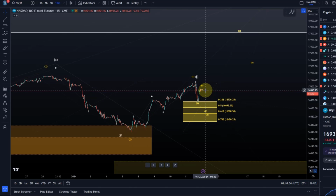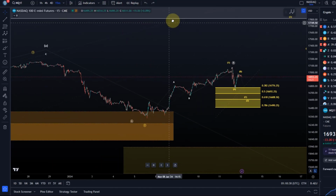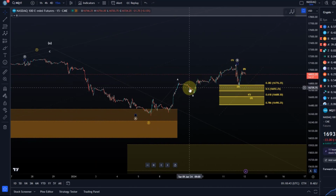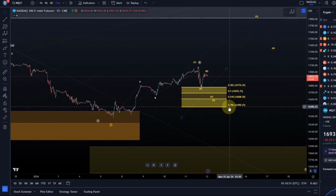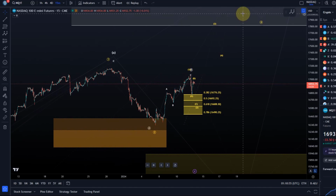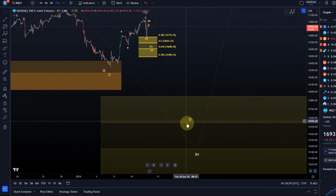In the yellow scenario, if I count the move from the Friday low as a 5-wave move, the 5th wave was very much extended, and that gives it this ABC look. So again, I don't have a very strong leaning. It literally depends on the level. Above support, bullish. Below support, also bullish, but short-term bearish for a C wave to the downside.